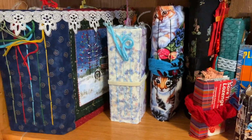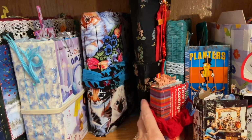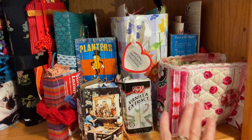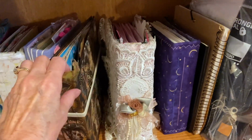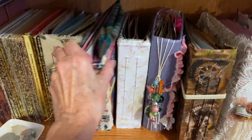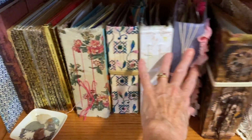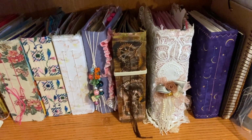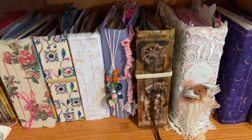There you see my Christmas giant monster journal, my winter journal, my kitty boho journal, and my glue book, and my beach journal, and my trashies, and my slow stitch journal. And then down here, you might remember I made a shabby chic journal and a steampunk journal, and I have a watercolor journal. And then these are the little golden book journals that I'll be doing, and a whole bunch of little golden books there. So these are journals that are not in progress right now, but they're on the shelf to be done. I'll be working on these throughout 2023.